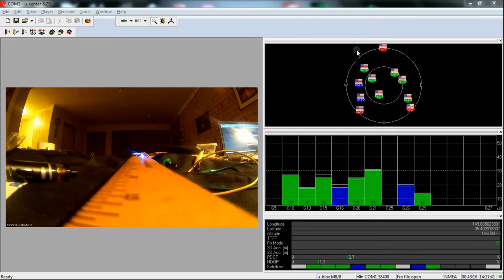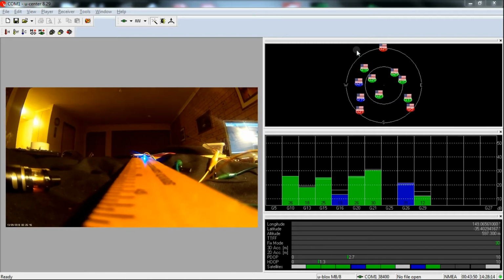I'm moving the camera down the scale to the 30 centimetre mark. Still no discernible change. 25 centimetres. So we're down below the 30 on the strongest one, down to 5 satellites, and a few of the blue ones have dropped out altogether, so I'd say that's an effect.